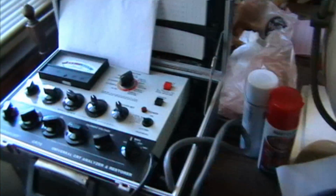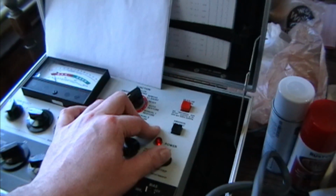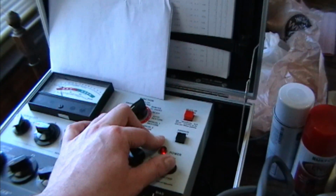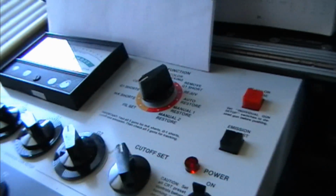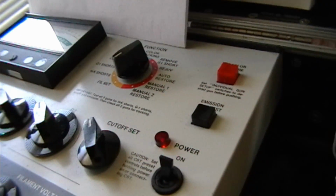Okay, here we go. Right now I've only got about 1.5 volts on the filament. And I don't see any indication of... Oh, no, I do. I do indeed see an indication of glow. It's way back there. Increase this a little bit. Glowing stronger and stronger.